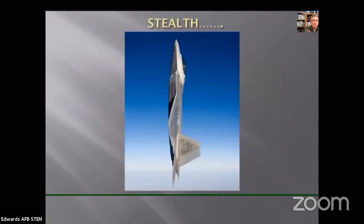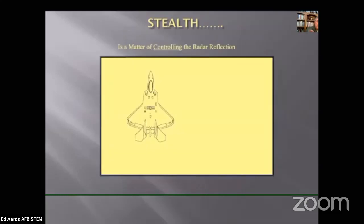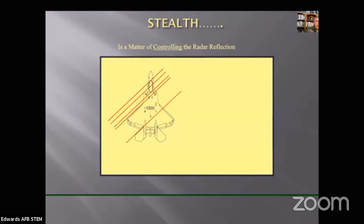Now, what about this beautiful airplane? Nice and smooth and very sleek, very aerodynamic. It utilizes the same principles. This is the F-22, and there's the leading edge of the canopy, leading edge of the intake. There's the trailing edge of the canopy, leading edge of the wing, horizontal tail. Now you're starting to see a system of parallel lines, again, that are designed to reflect the radar energy away from the airplane.